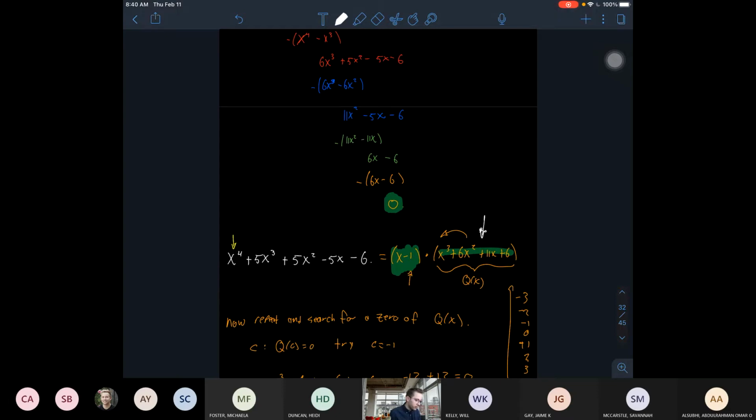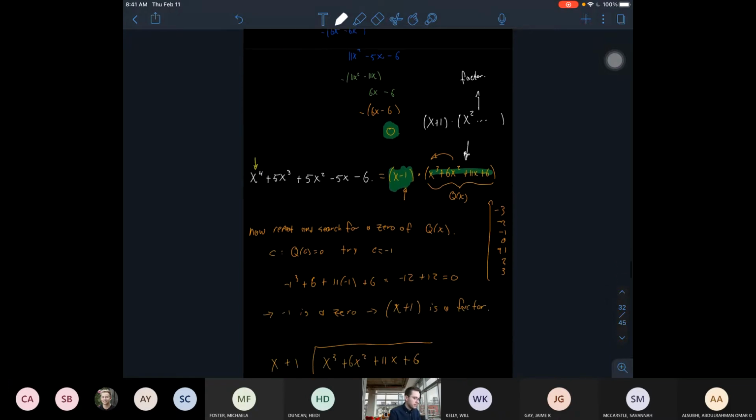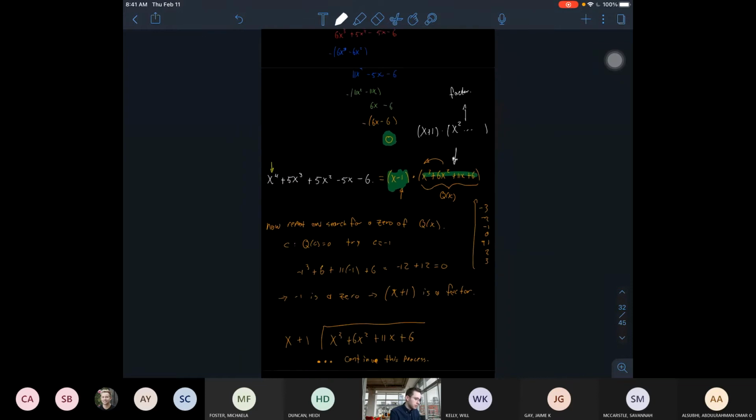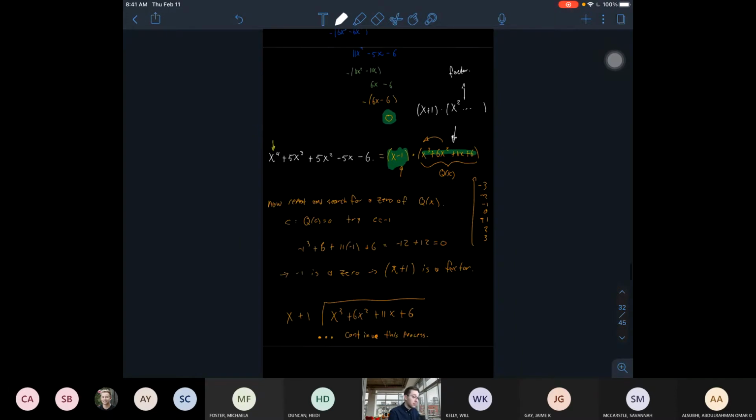So I would then try to divide out -1 from this and rewrite this thing as x plus 1 times something here, which is going to be quadratic. Okay, and then I can just factor this one. I'm not going to do all that today because it's just repeating the same step that I've already done. But that's how we factor these higher order polynomials, which is actually a fairly useful thing to know how to do if you're going to move forward with more math.